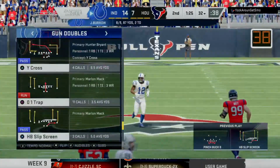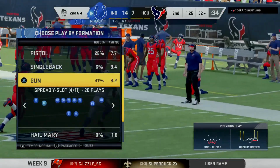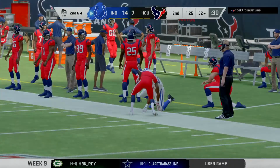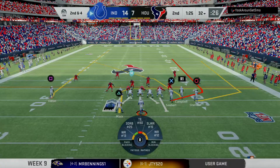For a second there, I thought that might break big. Screen pass. Looked like it was coming together. Looked like there was an opening. Still, ended up with a solid game. 6 yards was the pickup on the last completion, so here's 2nd and 4.